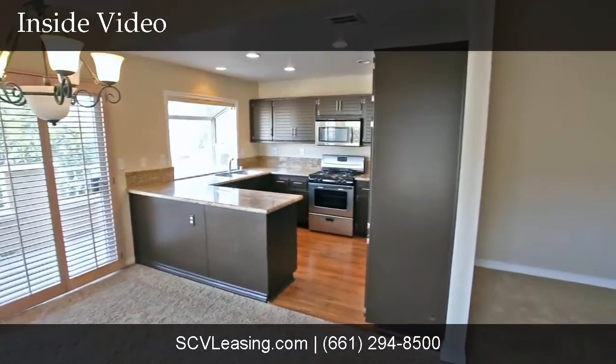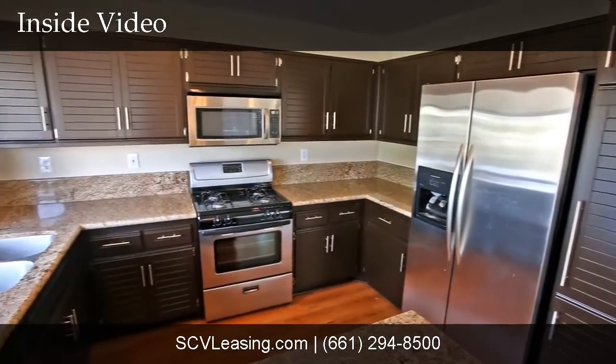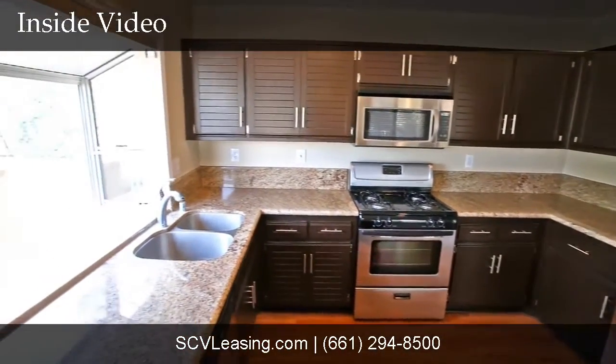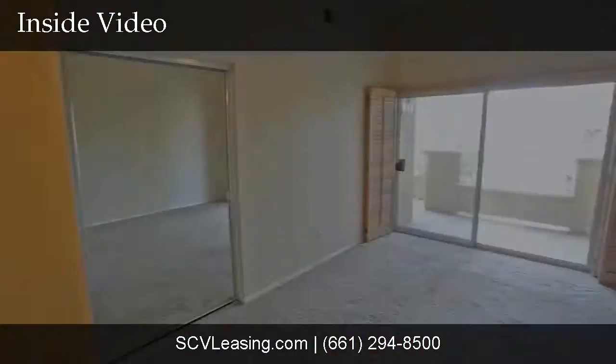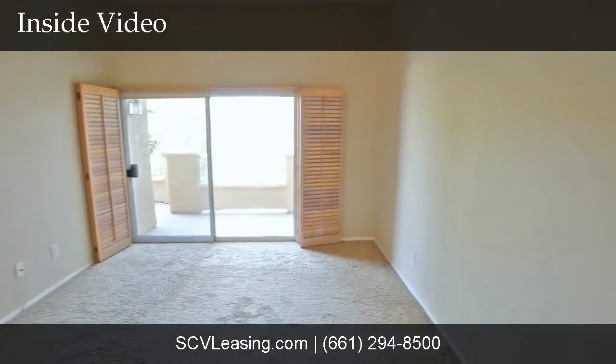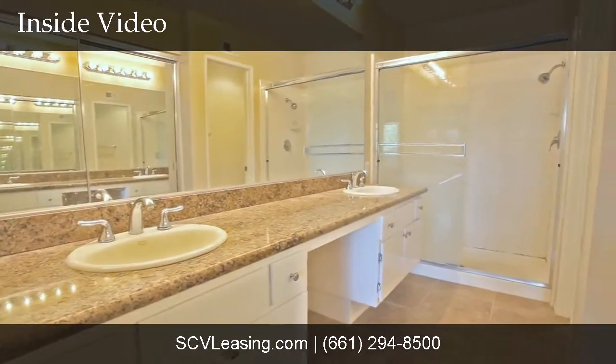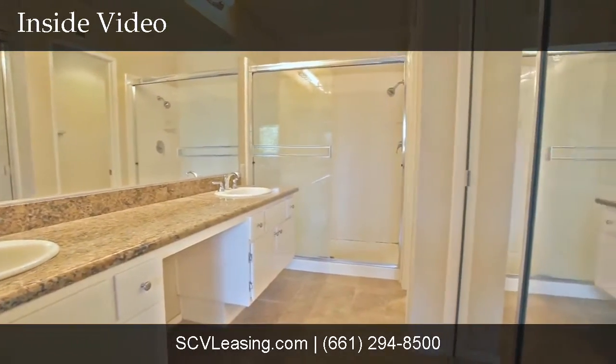The dining area is just off the kitchen, and the kitchen features stainless appliances, wood floor, granite counters, and patio access. The master bedroom features carpeted floors, two closets, patio access, and a view of the pool. In the master bathroom, you'll find granite dual vanity sinks and a walk-in shower.